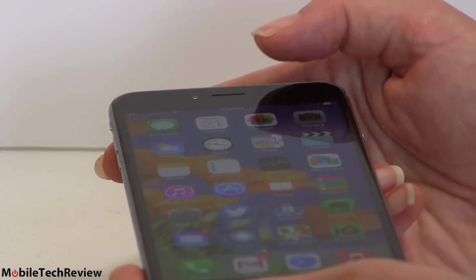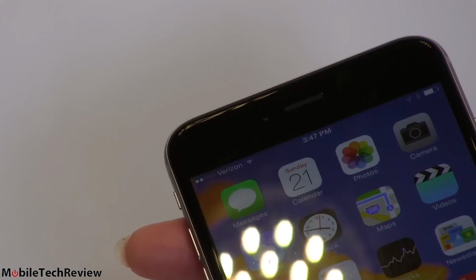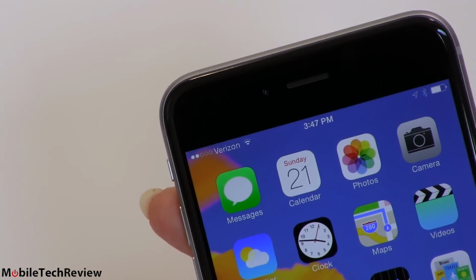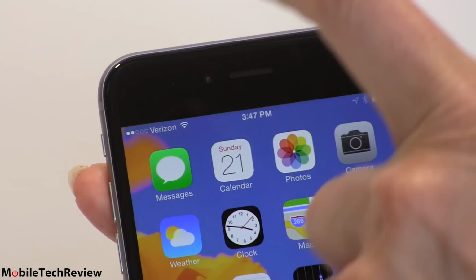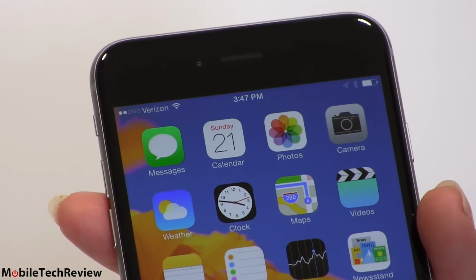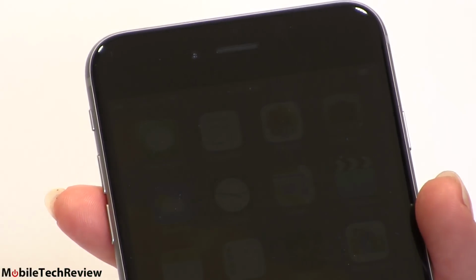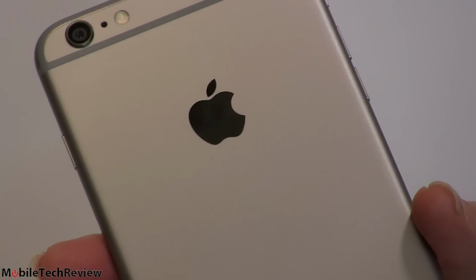Speaking of the front face, up here on the front, we have the 1.2 megapixel or 720p iSight camera, f2.2 lens, backside illuminated sensor as well. Obviously your earpiece here. I've had no trouble with the size of the phone when making phone calls in terms of earpiece and mic alignment. It hasn't really affected call quality in the least bit. In fact, call quality on this has been very good.